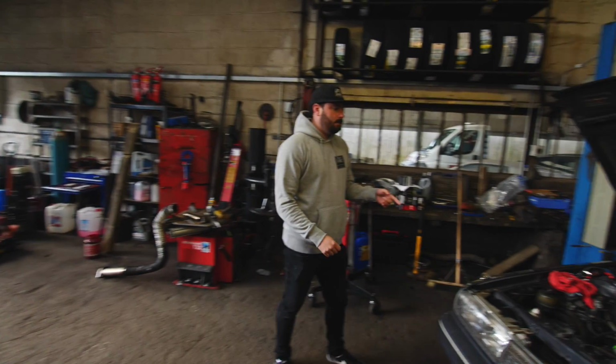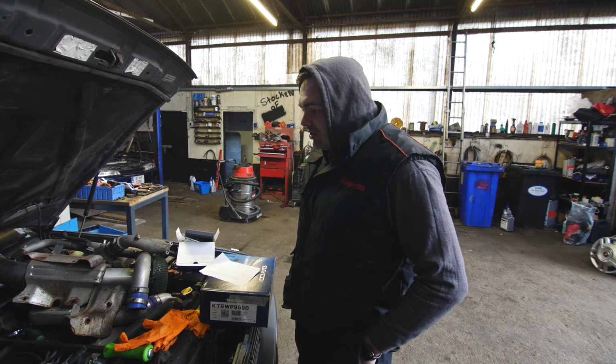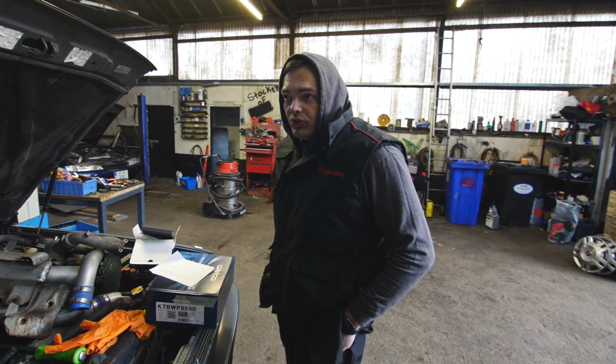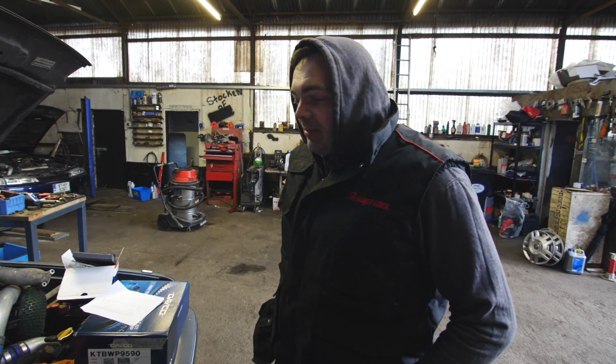Wow, so this one has an Owen Developments turbo going in? Yeah, we have a 6-boost manifold fitted, a brand new Turbosmart wastegate, and a brand new Owen Developments turbo. This is the equivalent of a 3071, but it's Owen's own custom version. It has all billet housings, billet wheels, WRC bearings, everything else.